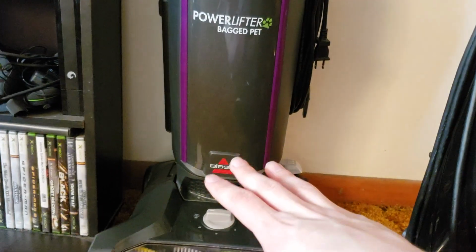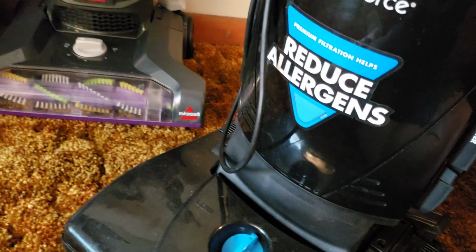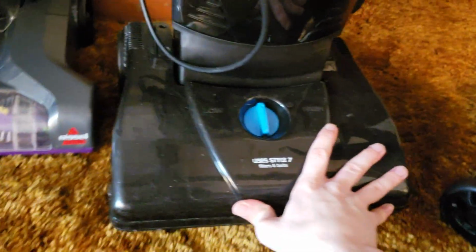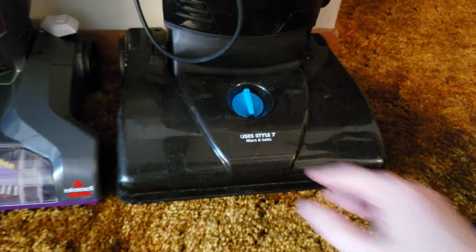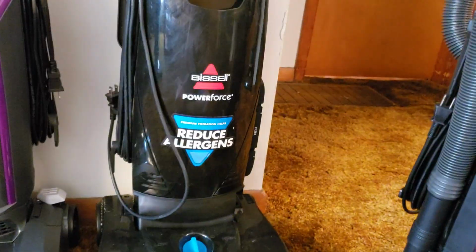Even the higher end PowerLifter still doesn't allow you to remove the post motor filter, which is annoying. This one does, and it allows you to replace that post motor filter and put a HEPA filter in, like I've done with this machine, specifically because it didn't have the post motor filter. The original owners threw it away for some reason.